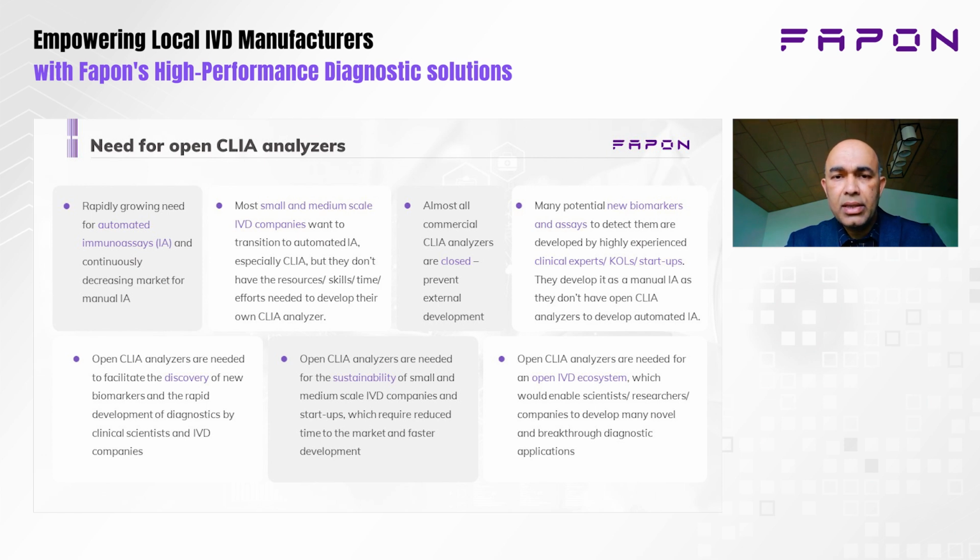and started providing the IVD industry with the open CLIA analyzers, which the clinical community can use for the development of new assays for new biomarkers. And this will help them in the discovery of new biomarkers, and the new assays can come to the market very quickly. So in a way, we are increasing the sustainability of the SMEs so that they can develop their products very quickly. And we are creating the open IVD ecosystem. So we are democratizing the use of open instruments so that the community can develop assays really quickly. And we believe this will lead to many novel and breakthrough diagnostic applications and products in the near future.